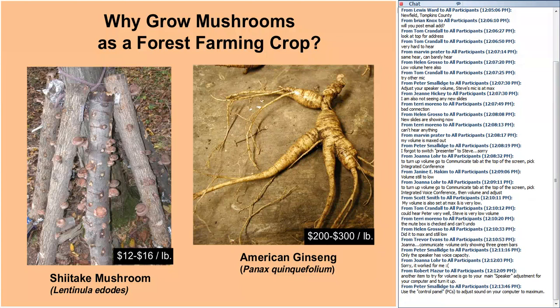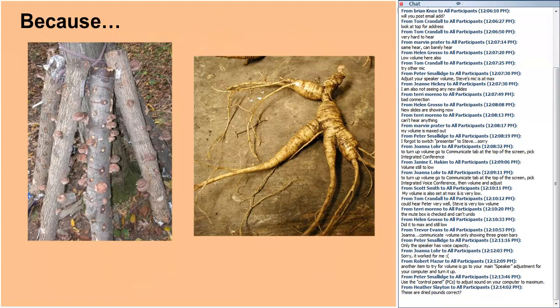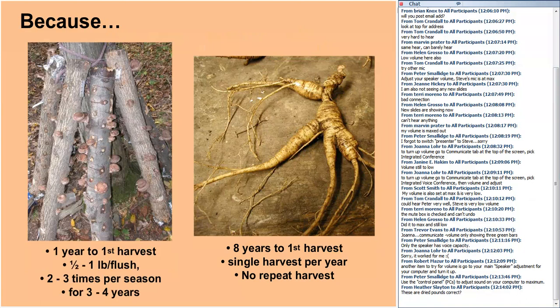Compare that to our ginseng on the right. Cultivated American ginseng can fetch $200 or $300 a pound. So quite a bit of difference there in profit per pound. But the difference really is, and this is really key to forest farming, a lot of agroforestry practices in general, is that when we break it down further, with our ginseng, while the yield may seem great and the price per pound pretty astronomical, we get 8 years before we really have our first harvest of ginseng. And we get one harvest a year, and after we've pulled out those roots and sold them, we have to replant. We don't have the same kind of longevity with our ginseng versus our shiitake mushrooms.